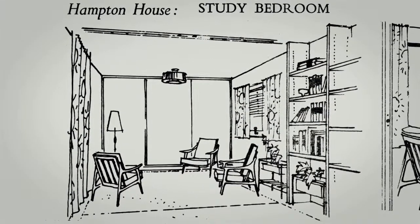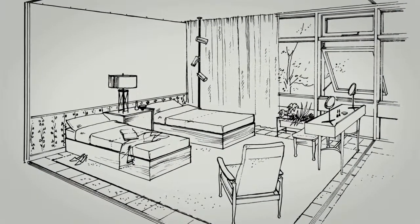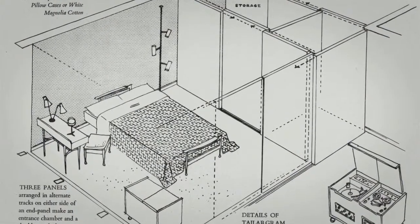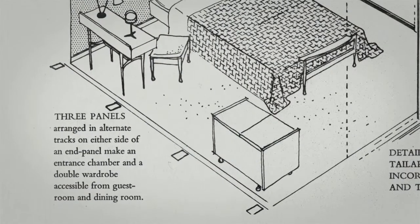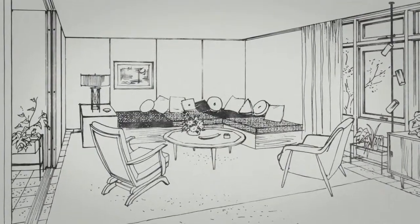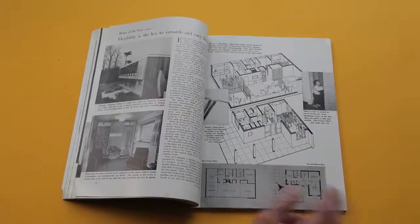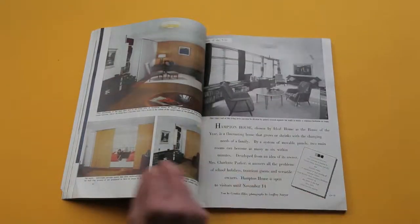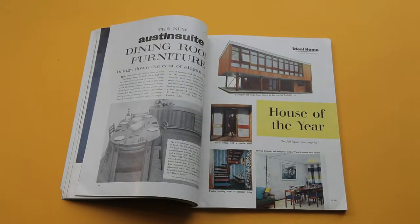The partitions are in actual fact panels that slot into tracks at floor and ceiling level and can be removed and put into different sequences. So that was the background to Hampton House, and that I think was the basis on which it got the award.